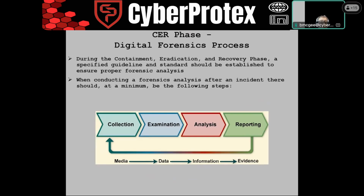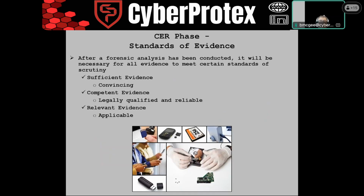So we collect the media, we dig into the data, we're able to retrieve the files from there, we plow through the information, and then we figure out what can be reported as evidence in this process for digital forensics. In addition to that, there's certain types of evidence that you may already know about, and if not, then we have to figure out what is admissible in court.